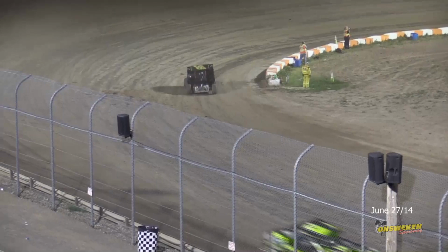All right, so Leslie working through the pit area to get back out here. Bellamy on the green here with McPherson to the outside. Rouse and Lindbergh right there. Here we go again. 9 in, 25 laps is the distance. Here comes McPherson. Big trouble in the infield.